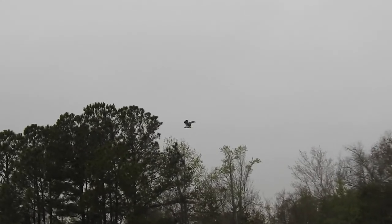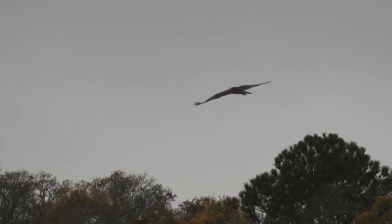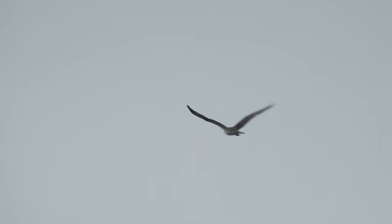Even though it's all the way on the other side of that lake where I just was. As I stopped walking, this osprey started flying. Yeah, so that's what happens when you stop walking. I wasn't even that far away from it and already flew off. Go figure, right? So let's see where it goes.